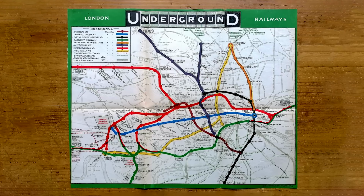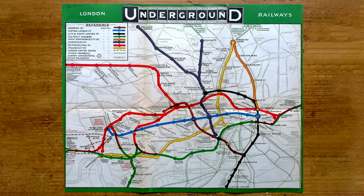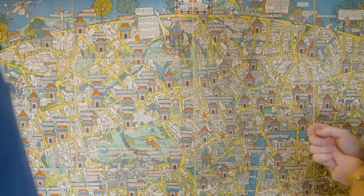A lot of people collect from this point onwards because they see this as the first underground map as opposed to all the separate London railway companies. All right, so the next thing we're going to look at, I'm very excited about. It's this monster behind us here. This is fantastic. It's like some kind of Harry Potter thing.